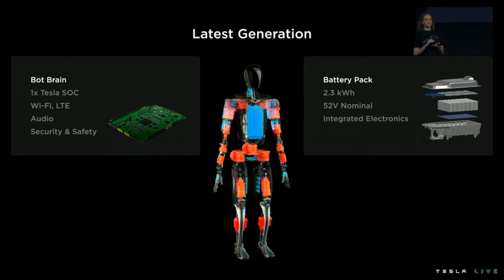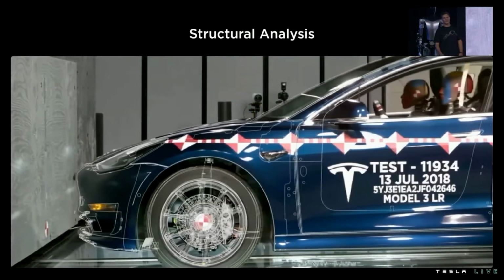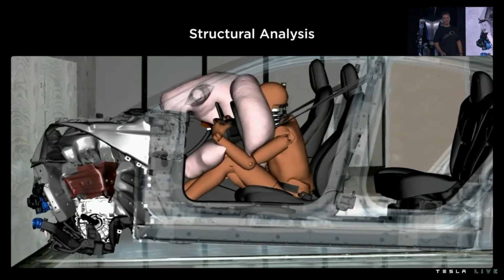So it's going to do everything that a human brain does: processing vision data, making split-second decisions based on multiple sensory inputs, and also communications. To support communications, it's equipped with wireless connectivity as well as audio support. And then it also has hardware-level security features, which are important to protect both the robot and the people around the robot.